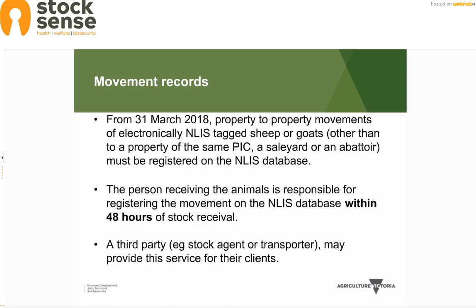Since the 31st of March 2018, property movements of electronically NLIS tagged sheep or goats, other than to a property of the same PIC, a sale yard or an abattoir, have to be registered on the NLIS database. The person receiving the animals is the one responsible for registering the movement on the NLIS database within 48 hours.